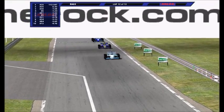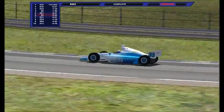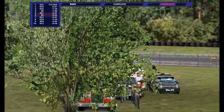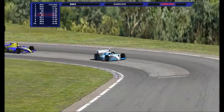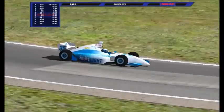Yeah, that's good enough there. I try to make it so that I can get a good picture there at the end, but it doesn't look like we did a good job there. But anyways, congratulations, Caleb Hoffman, the winner of the Lime Rock Grand Prix. That was an exceptionally good race there.